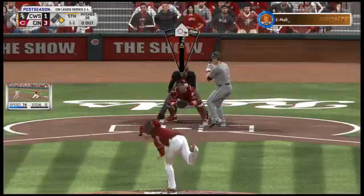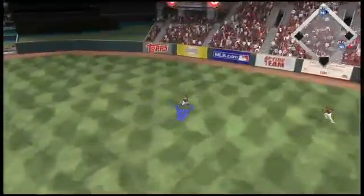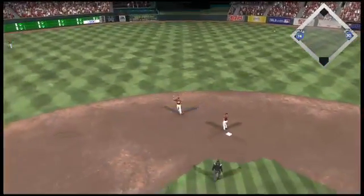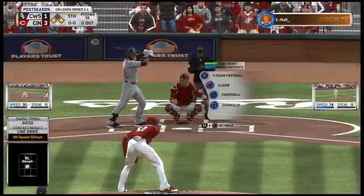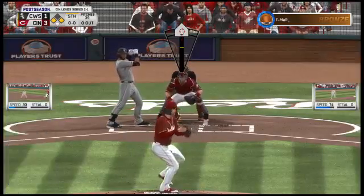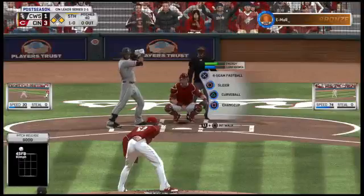Here's the 1-1 delivery. Line hard toward right center, and that'll get down for a base hit. And they keep rolling here, their runners at the corners with still nobody out. In now, the power hitting outfielder Nomar Mazara. He's 1 for 2 in the ball game. And he lays off there, 1-0.